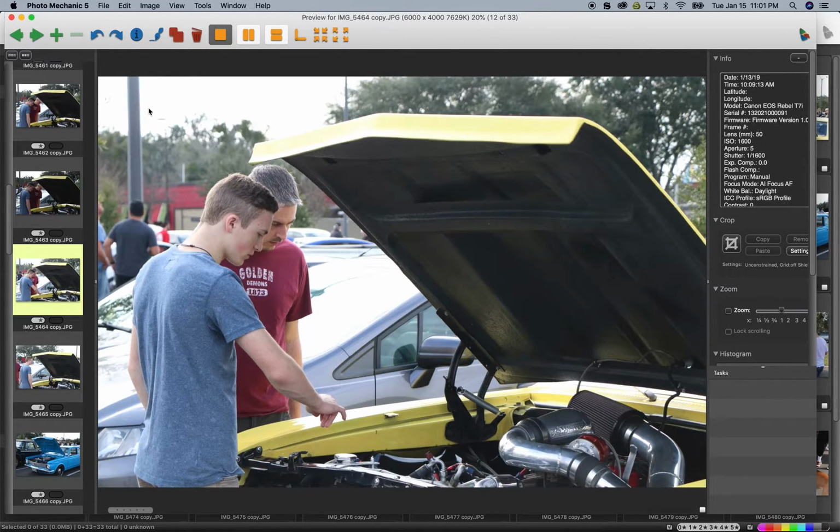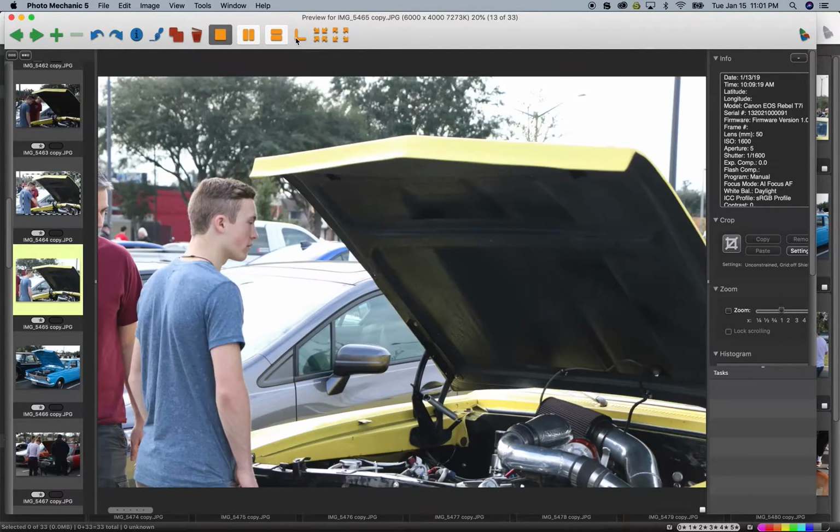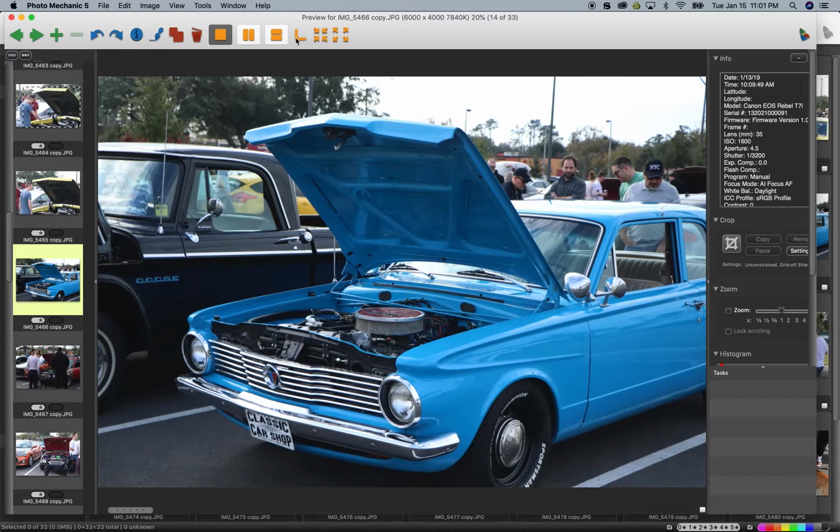Yeah, even like that, maybe with some kind of crop like that. These chrome wheels I was talking about, sometimes you can make some really good reflections in people walking by.